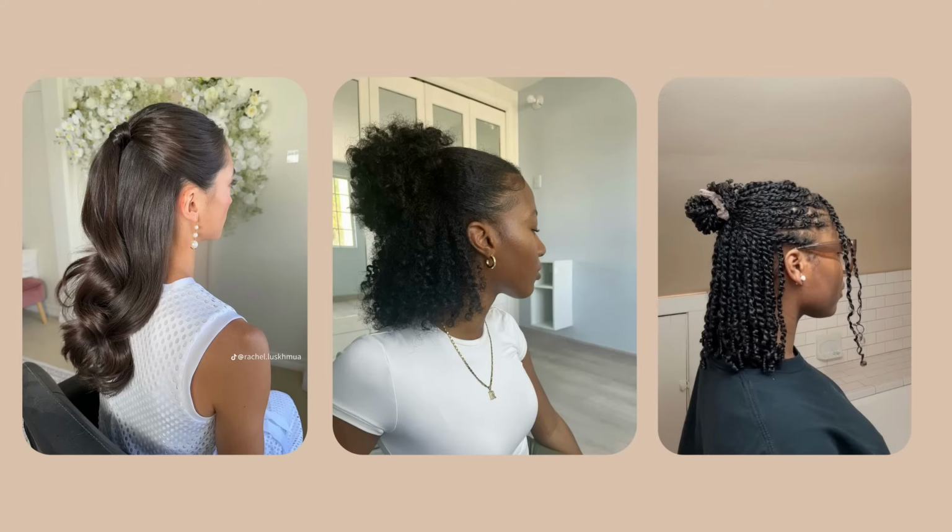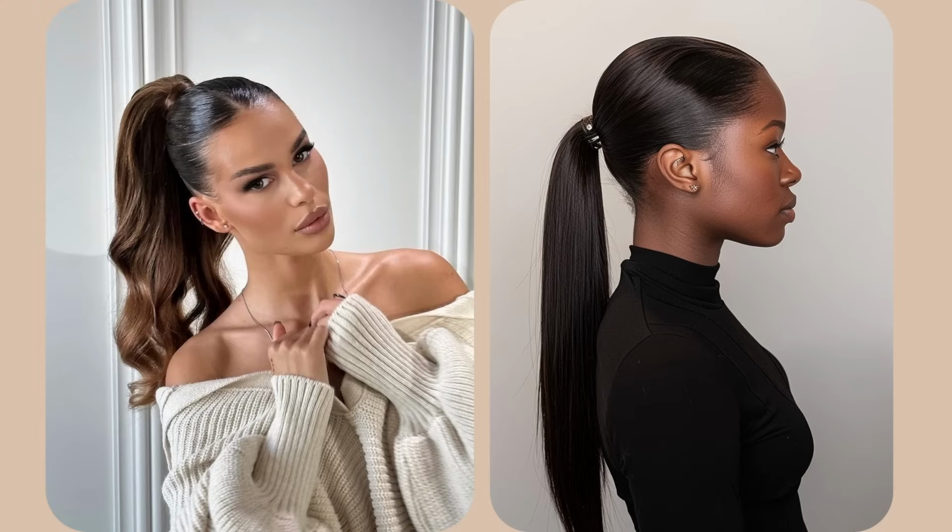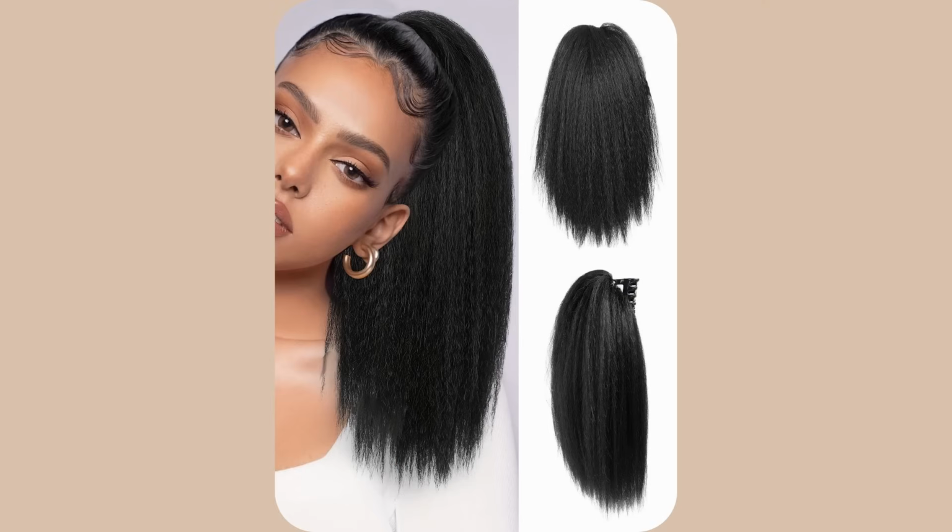Then you have the half up, half down style like what I have on right now. I just feel it's a really feminine hairstyle that doesn't require you doing too much. Works for most hairstyles except really short hair. Then you have a sleek ponytail. For this one, you can invest in a clip-on so that you can elevate that ponytail with length and volume. Thankfully, there are clip-ons for most hair textures, so just invest in one, okay?